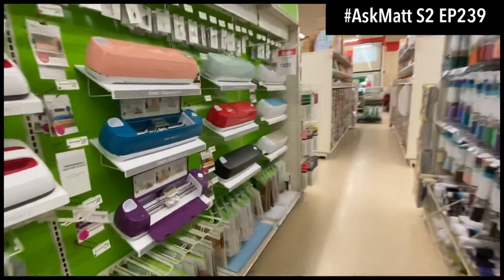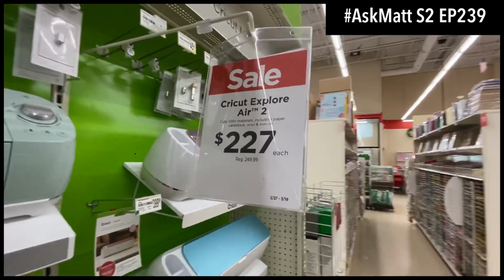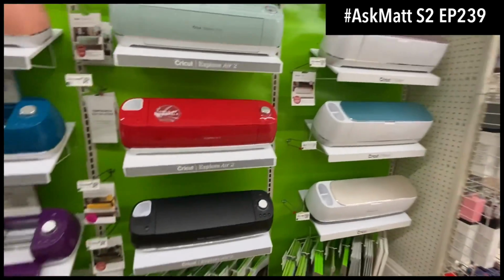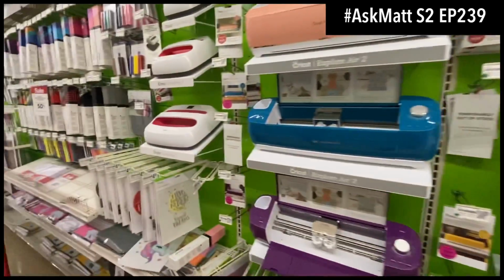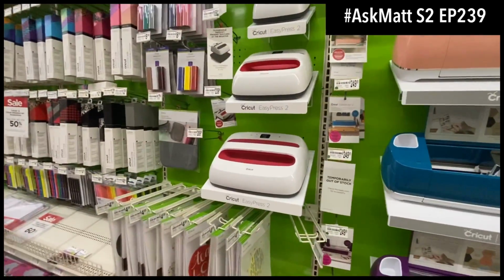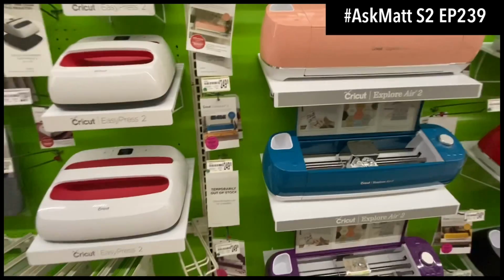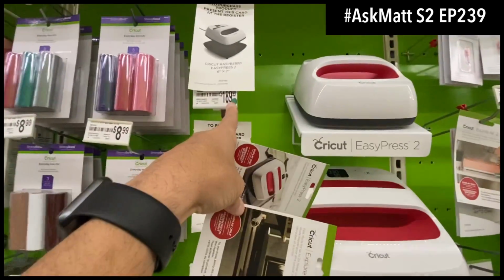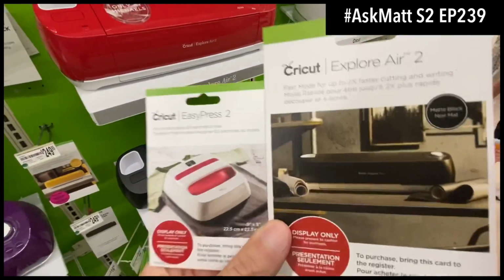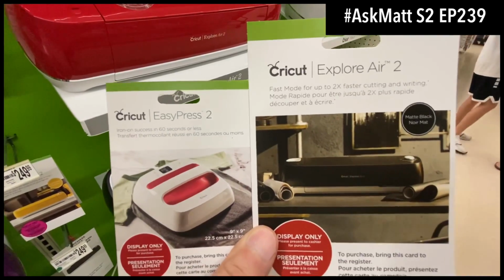So I say we get the, oh, look, there's our price match, $227. Let's do it. So we're gonna go with the black matte, and then we're going to get an Easy Press as well, which is, damn, those are pretty expensive. All right, so I think we're gonna go with a 9x9 press. Hopefully they'll price match it with Amazon at like $148, and then we're gonna go with the matte black Explore Air 2. Let's do it.